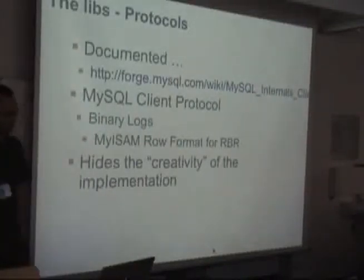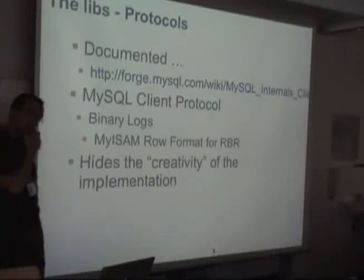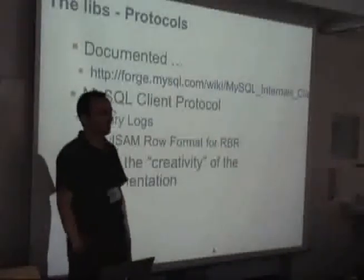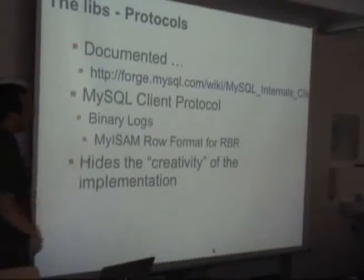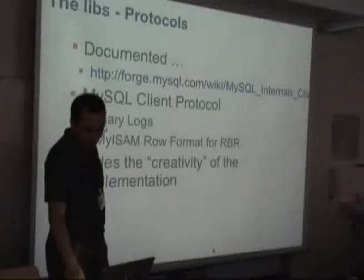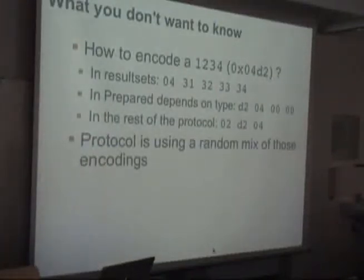Okay, now looking at the documentation you have there, you have the normal MySQL client protocol. So it is what the client talks to the server. It's homegrown, so it's more or less the same since the early versions of MySQL. So it has some history, and the history always carries a lot of, there is no nice way to say it. So that's what I mean here by creativity in the implementation. There's a bunch of stuff you don't want to know in the protocol. But we have to talk about it, because I just want to convince you that you don't want to care about it.